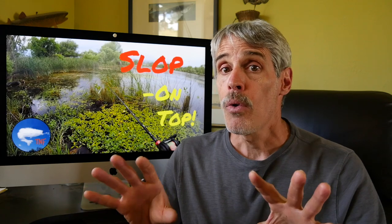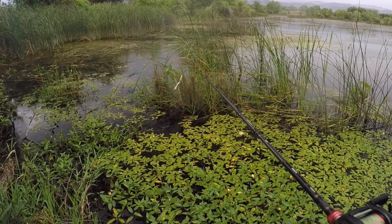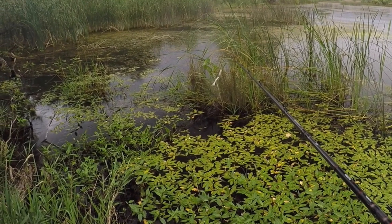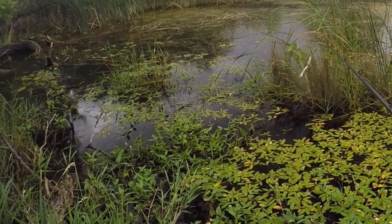This is in part why diverse structure and cover is so important to look for. First, the more nooks and crannies, the more space there is for all those links in the food chain. And secondly, the size of those breaks must be penetrable by hunting bass.